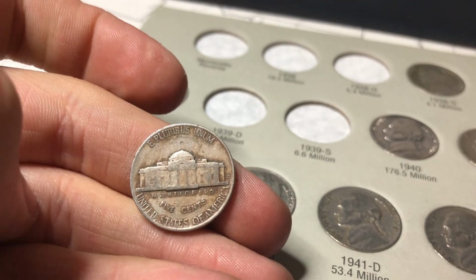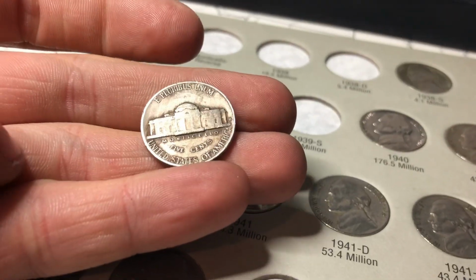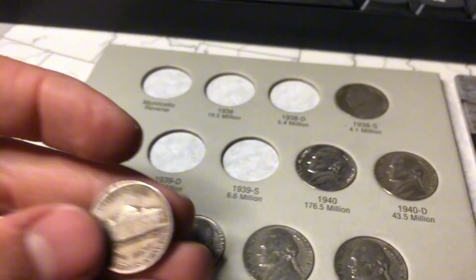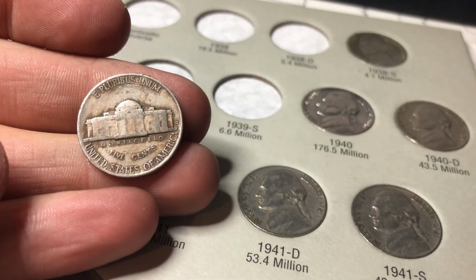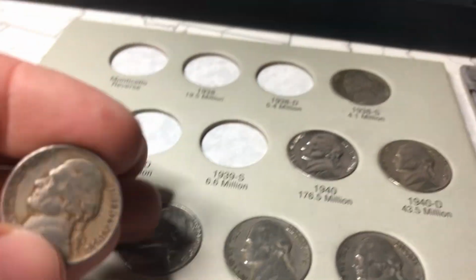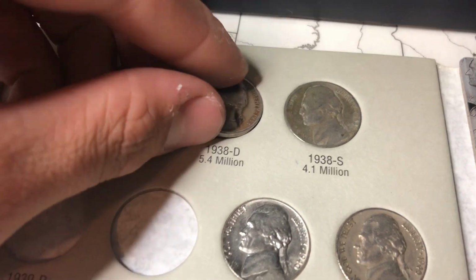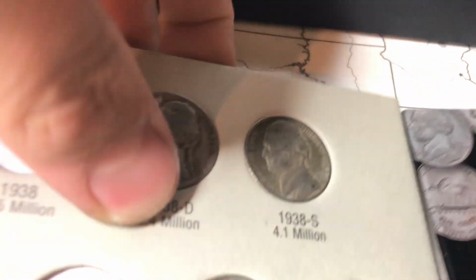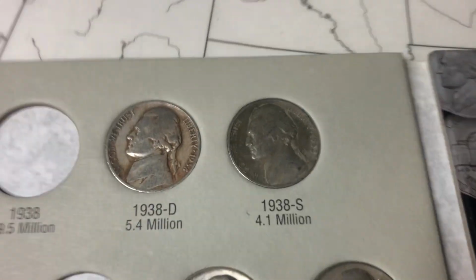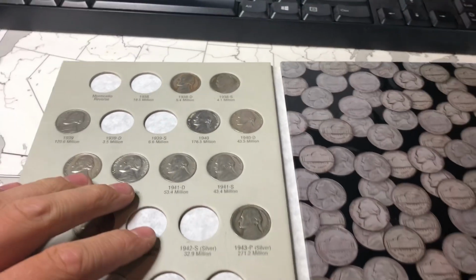which I've never found before, and I've done a lot of nickel boxes, probably not 100, but somewhere between 40 and 70 probably. Never found a 38 Denver, so we're going to slot that in our nickel book as a key date. See if I can put it in with one hand. Yep, there it is. So now we have 38 Denver and the 38S. I did not expect to find a key date.